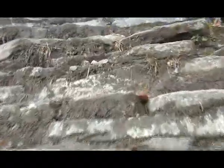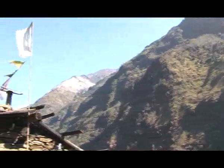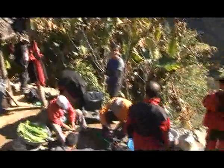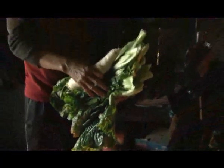From here onwards, you need to walk uphill. Around 2 hours of walking after lunch, you will reach the 4th day's resting place. The camping site is at Ila Dada. Ila Dada is at the height of 2051 meters. Food is great. Local vegetable tastes refreshing.